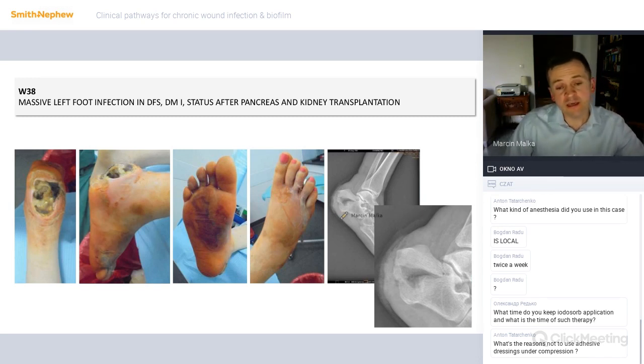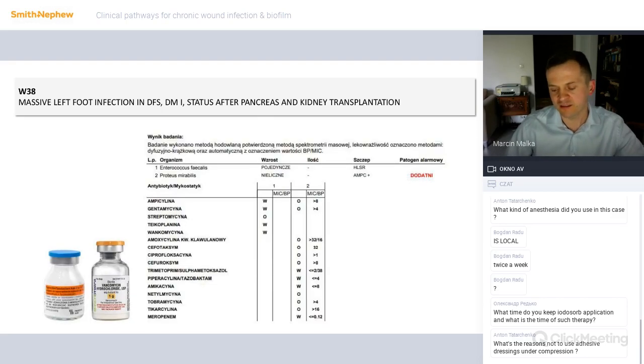A very complicated case: a 38-year-old woman with diabetes mellitus type 1. During pancreas and kidney transplantation, there was a pressure ulcer connected with neuropathy, and it was infected. Unfortunately, there was no correct offloading. During the first visit, we observed a fracture of the heel bone, and this part of the bone was infected. Because of a long hospitalization, we had alarm pathogens in the wounds, and we had to use intravenous antibiotic therapy for 3 or 4 weeks.